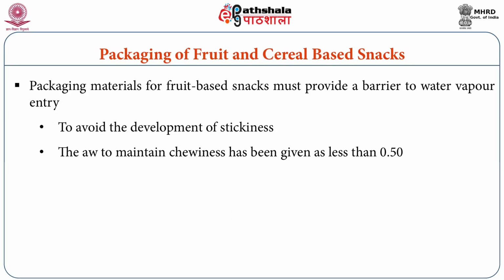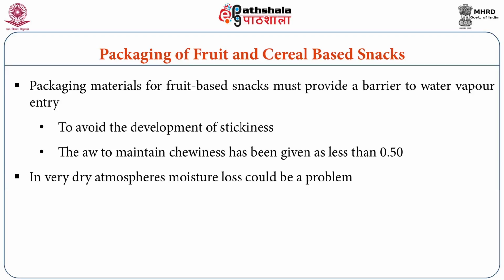So, packaging of fruit and cereal based snacks must provide a barrier to water vapor entry to avoid development of stickiness as a result of moisture uptake by the sugar in the product. The water activity to maintain chewiness has been given as less than 0.5, although no specific product was mentioned. In very dry atmospheres, moisture loss could be a problem.